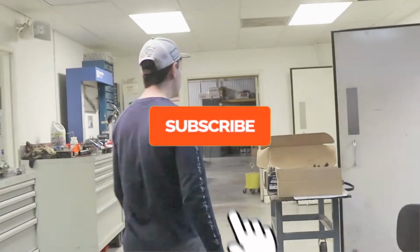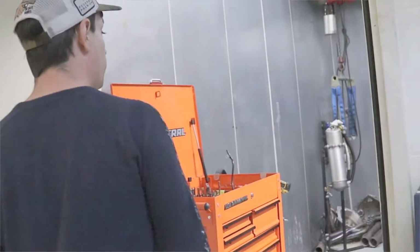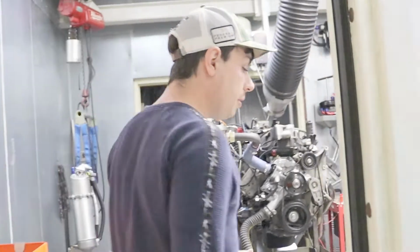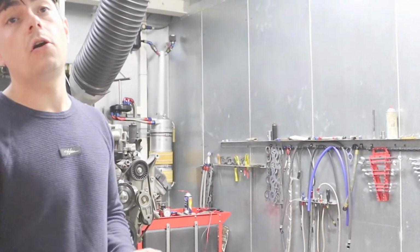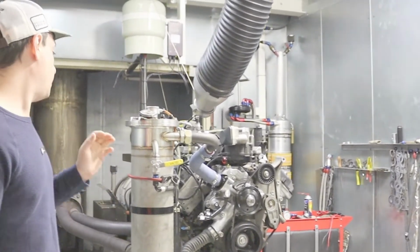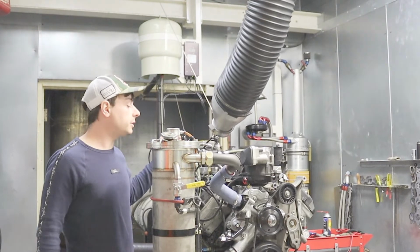And then here's one of our engine dyno rooms. So when we do a motor build for someone, we can actually test the motor and get the power readings. We can make sure it's all happy and healthy before it ever even goes in the car. This setup allows us to hook up an entire motor in this room that's carbureted and funnels the air through here. Basically we can run the motor.